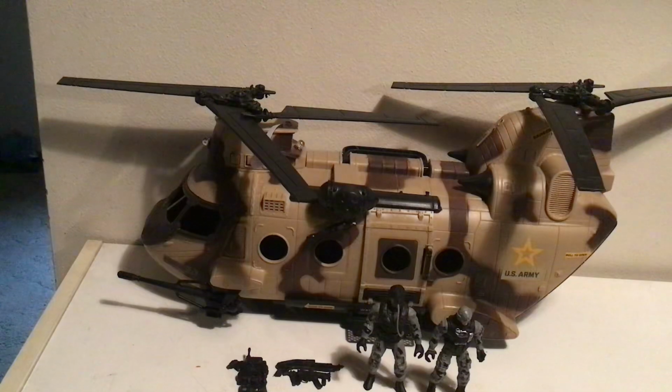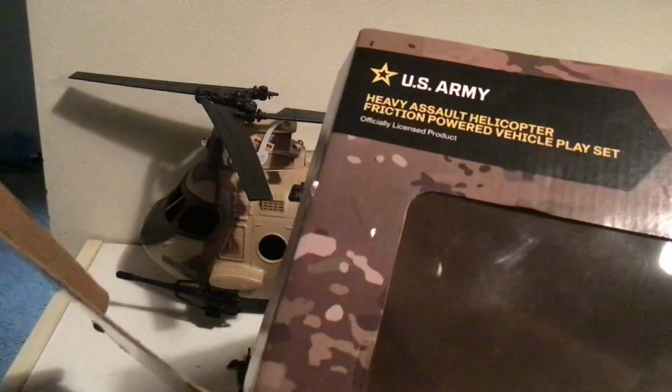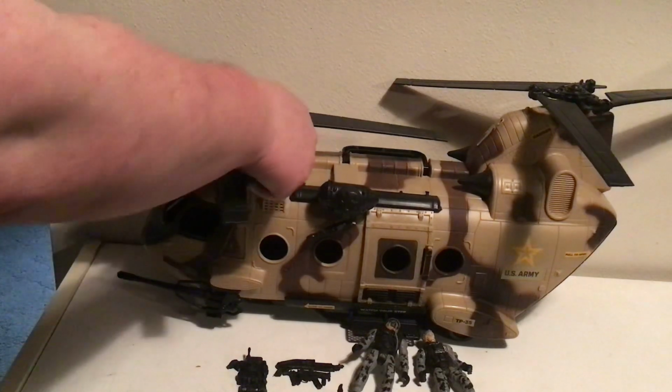We are going to be doing a video today. And that video I am doing is the Chap Heavy Assault Helicopter friction powered playset. And here is the box. This is an official U.S. licensed product of the U.S. Army. I haven't done any of the things with this, so we will be kind of doing this right as we do it. So I am going to pull this out.